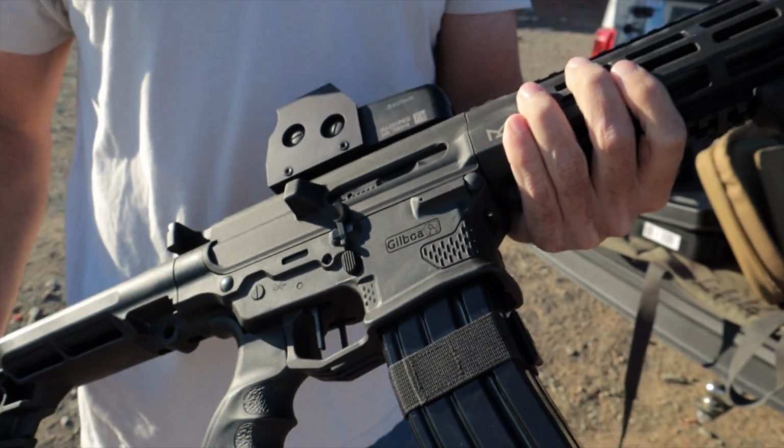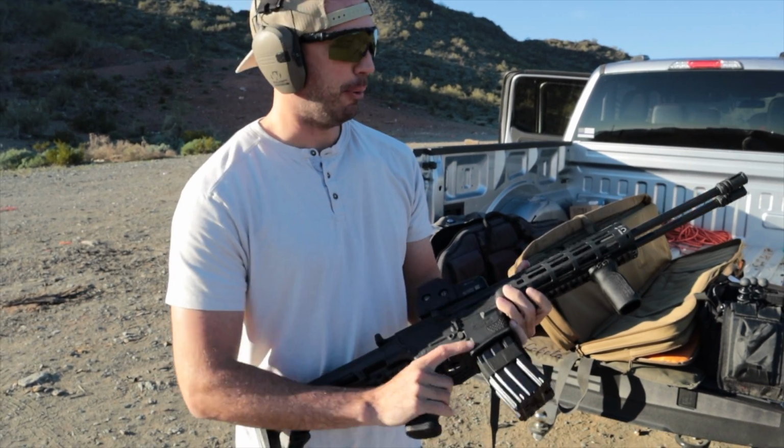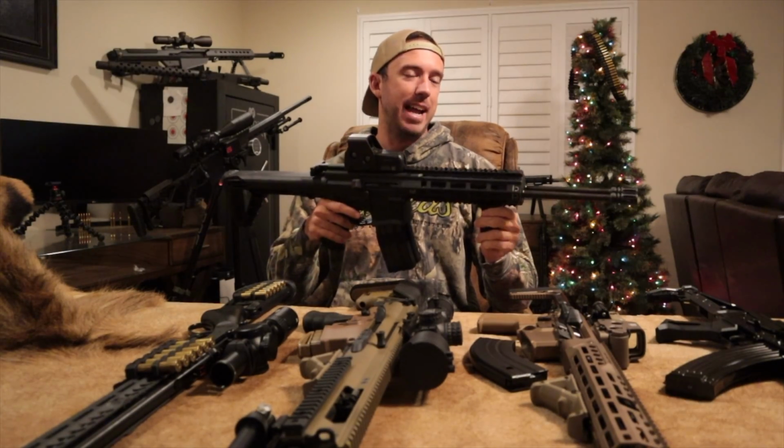At one point, I actually had 2 of my forced reset triggers installed in this thing, and so both sides were just going off like full auto. It just burned through ammo so quickly that I couldn't afford it.